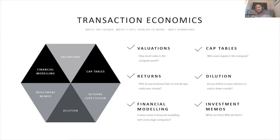The first is going to be around valuations and really understanding how you determine the value, as someone asked yesterday, that a company is worth. The second is really around cap tables. That's an illustration of who owns equity within the company and who's planning to invest in the company and what the equity is going to look like once they do. And we're going to break down and explain exactly what's going on in that cap table.